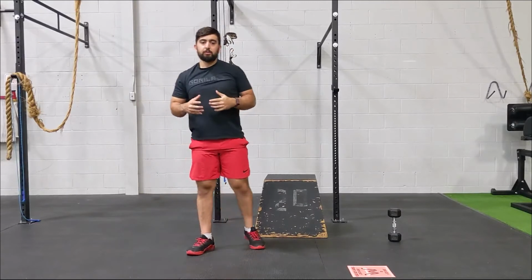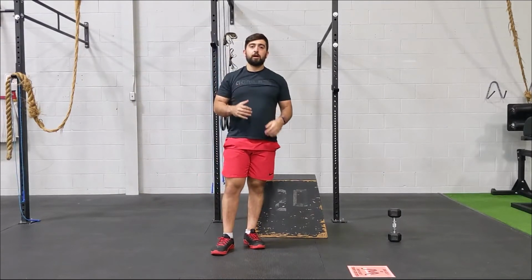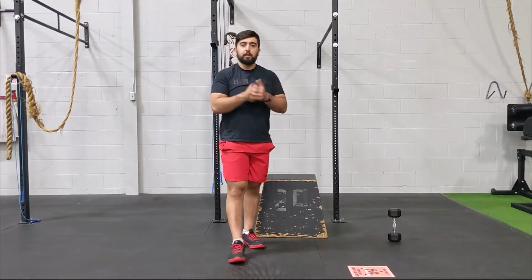Once you're done those 3 inchworms, we're going into 5 and 5 dynamic step up. So we're going to get the heart rate up a little bit, get a little bit more dynamic and fast with our movements.